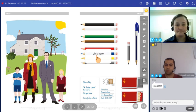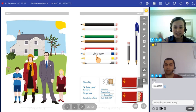Beside, besides. What's the difference between beside and besides? The difference between beside and besides is that beside means next to, whereas besides means apart from. Yes. Give me an example of each, please.